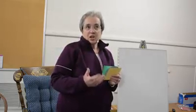Another way you can use these shapes are if you would like to play a different game. It's called I Spy with My Little Eyes. And you start off with saying, "I spy with my little eyes a square." And then your family members will have to look around the room and try to guess what you found in that room.